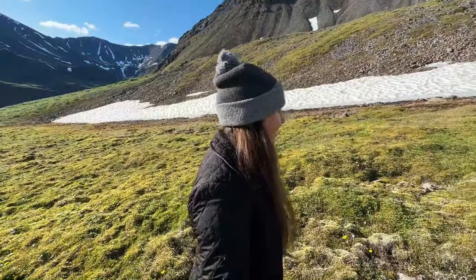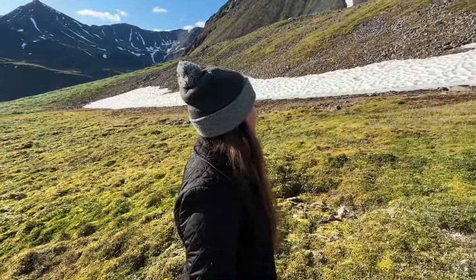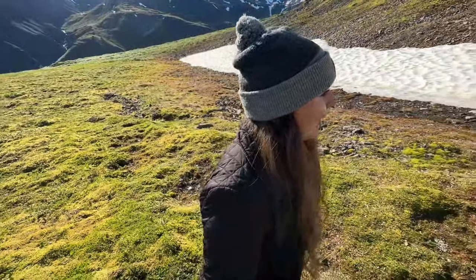There's some snow over here I wanted to play in, throw some snowballs. Oh, look at that.